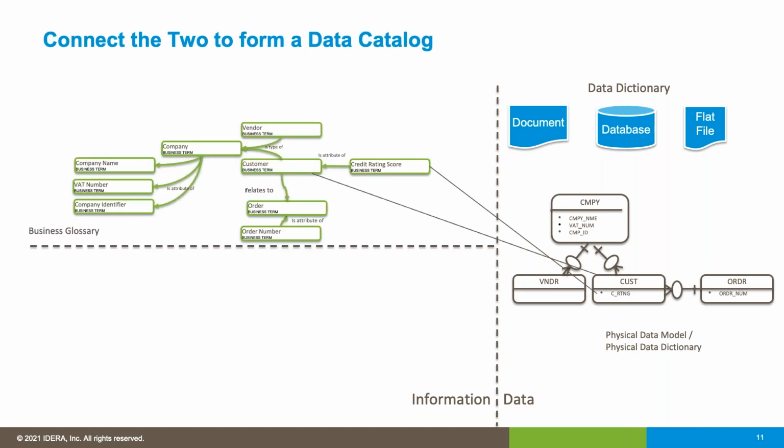So we can go through each table and each column. Over on the right there, you can see you've got a table called cust. What is cust? Okay, so using our accepted universal language, we can find a business term in our business glossary called customer. Great, cust equals customer, and C_RTNG is credit rating score. So we can map the two together.